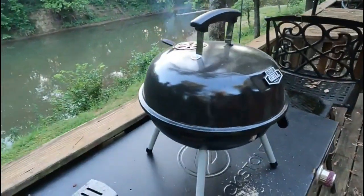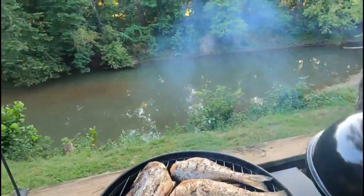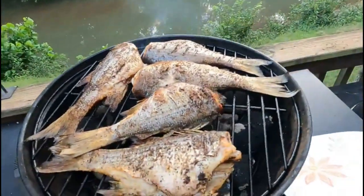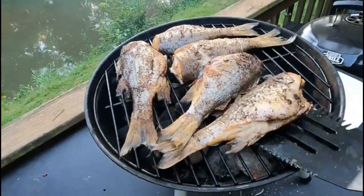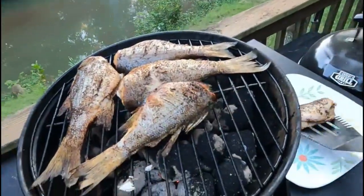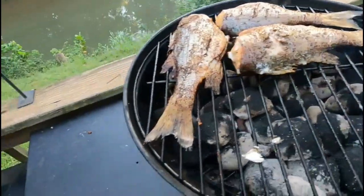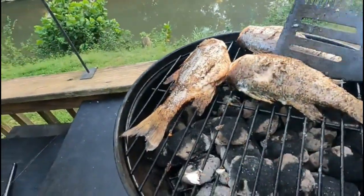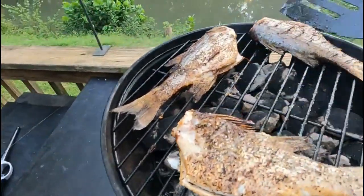All right, I'm taking them off. I don't care what you think. Okay, I'm taking them off. They're so ready. I know they're ready. Ooh, yeah. That big one right there, I might just leave him on there just a little longer, but not much.